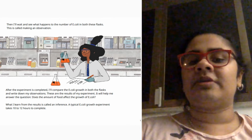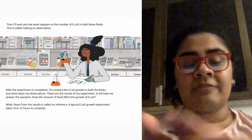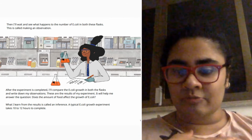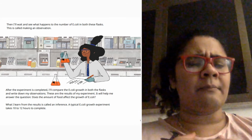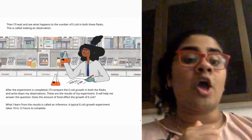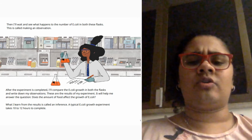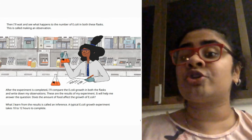After the experiment is completed, I'll compare the E. coli growth in both flasks and write down my observations. These are the results of my experiment. It'll help me answer the question, does the amount of food affect the growth of E. coli? What I learned from these results is called an inference. A typical E. coli growth experiment takes 10 to 12 hours to complete.